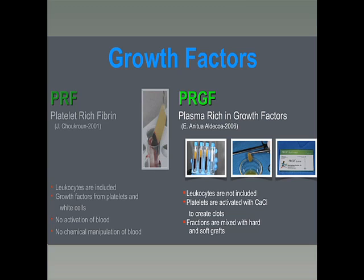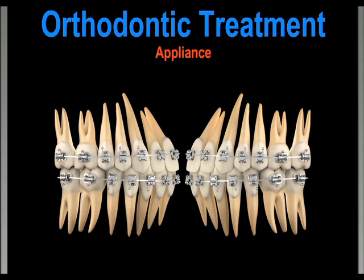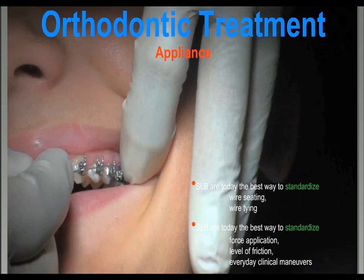The growth factors provide better healing, anti-inflammatory and pain reliever effects, and make the bone graft sticky mixture easy to manipulate and apply to the decorticated bleeding alveolar bone. So we definitely like to use them in any situation in which we do grafting.